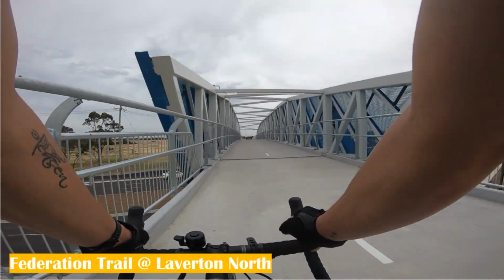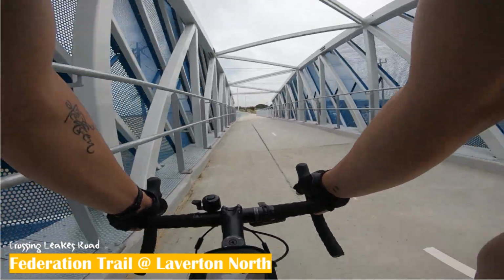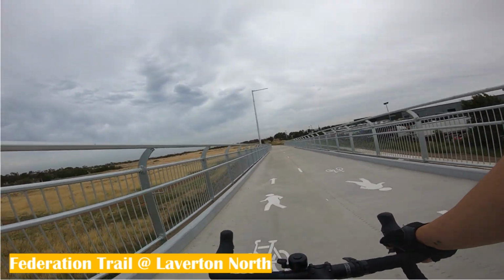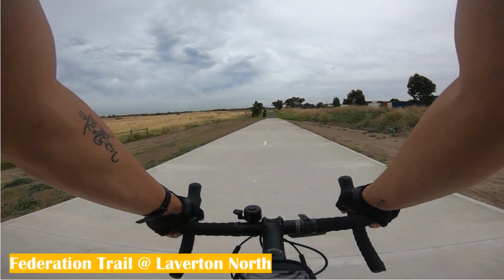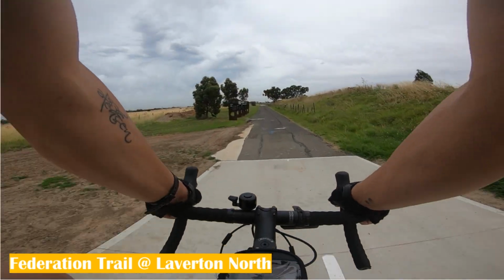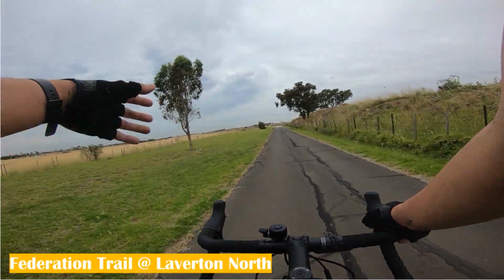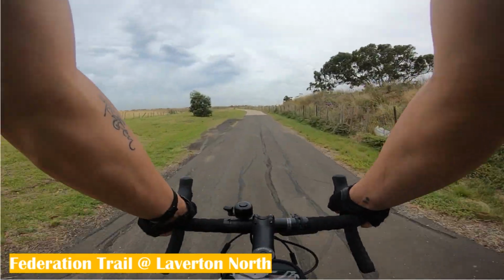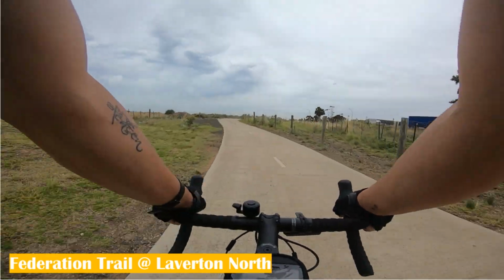I'm crossing the next road. You see all the grassland? This is what I mean. It's because the type of soil is more suitable to produce grass and bushes instead of trees. So it's not that people chopped all the trees here. It's because the soil type is suitable to grow different types of plants.